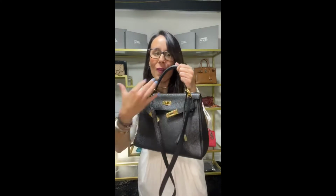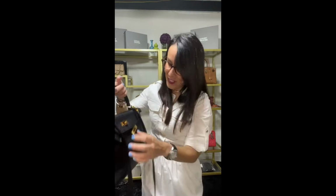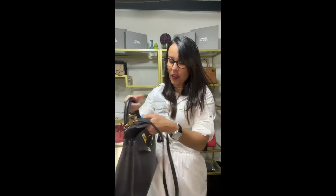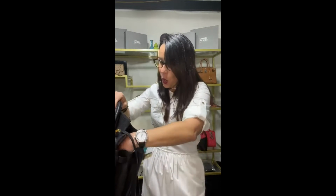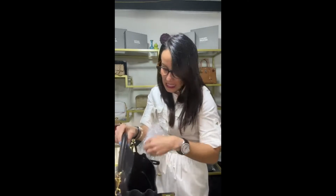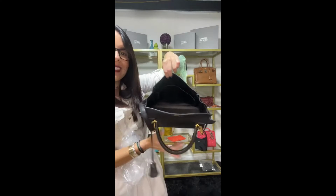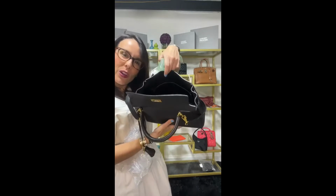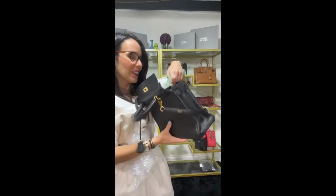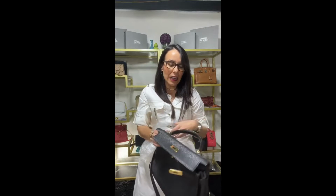Look, did you see how nice that hardware shines? Because it's just perfection. It comes with a strap, comes with that cloche, comes with a lock. It's pretty much a full set when it comes to the accessories. It also comes with its original dust bag, and the inside is also in amazing condition. You have the slightest press marks all the way at the bottom, which I don't know if you guys can see. It's very, very slight. But overall, this bag, condition-wise, is probably a 9 out of 10.